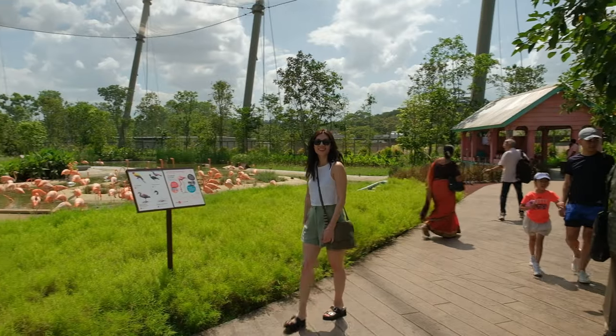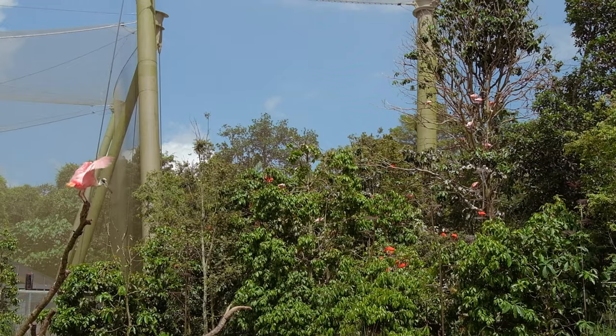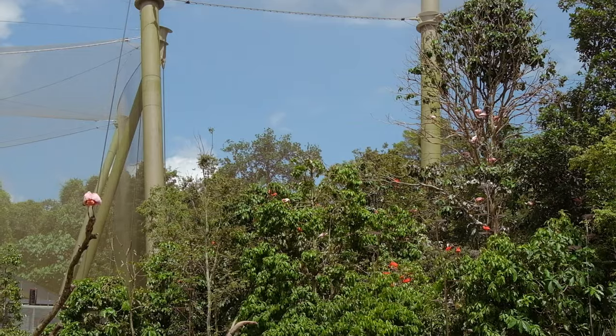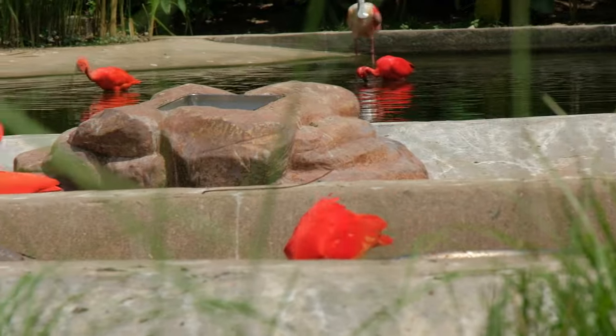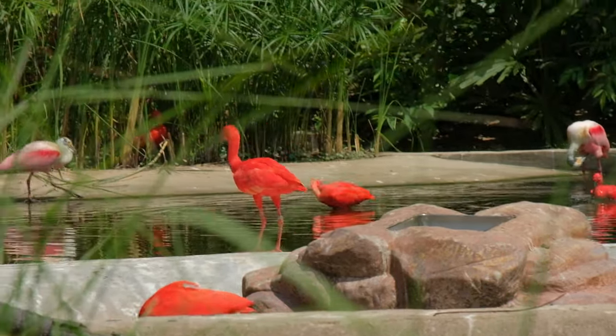A lot of flamingos, huh, bud? So many flamingos, they're so pink too. Now, if you're watching us from Australia, then you'll know the white ibis, otherwise known as the bin chicken. Well, there are some red ibis over here. Look at how majestic they are. They've got a beautiful red color. Man, that is stunning.